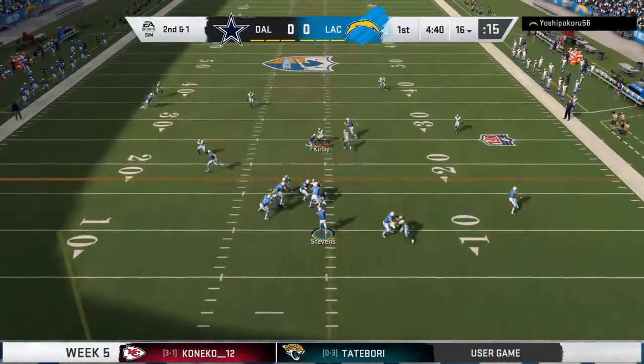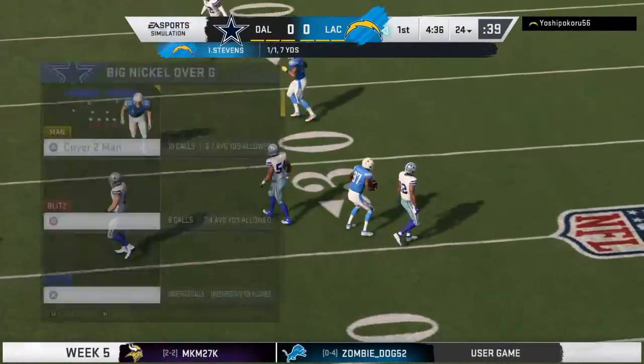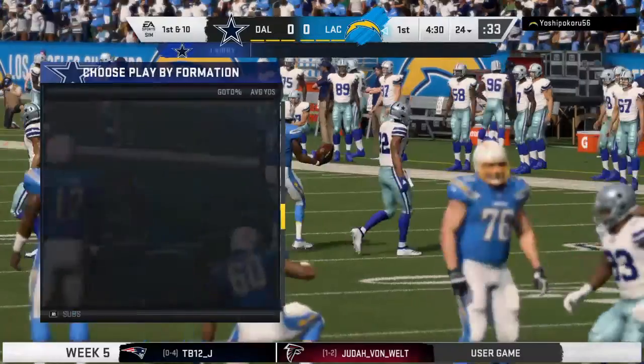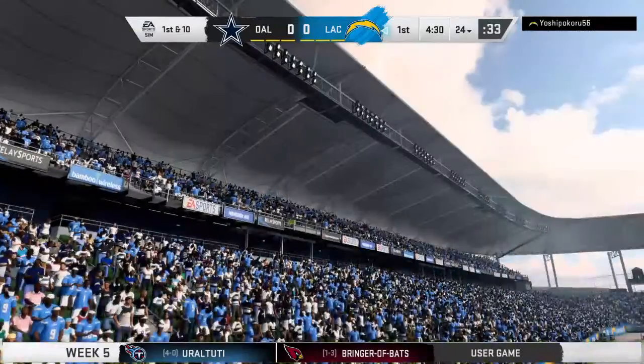2nd and 1. Firing quickly here, and that's complete. And he'll go down just shy of the 25 at the 24-yard line. 7 yards there and a first down. 1st and 10 at the 24-yard line.